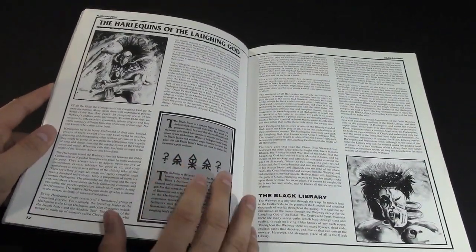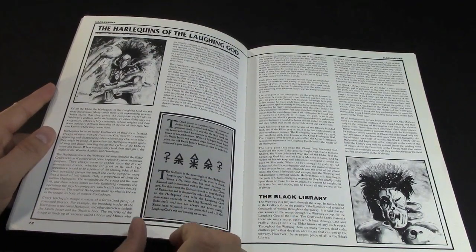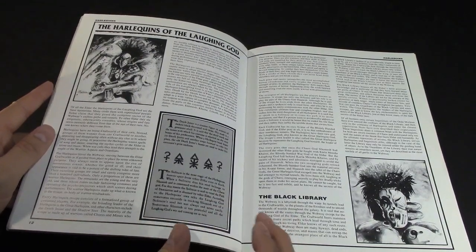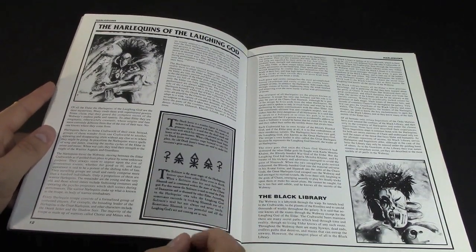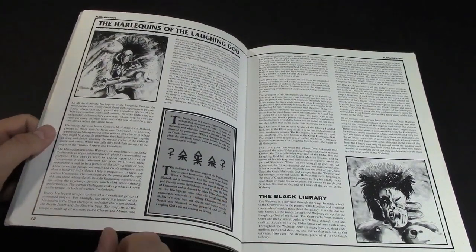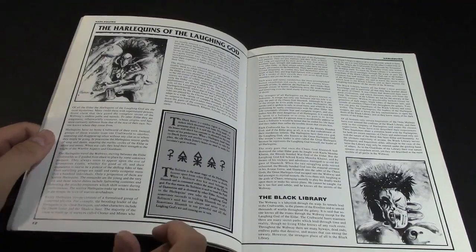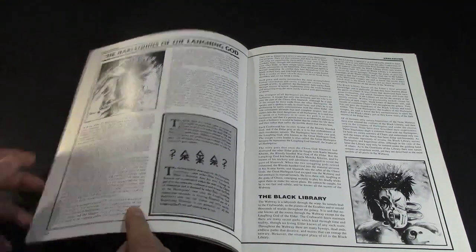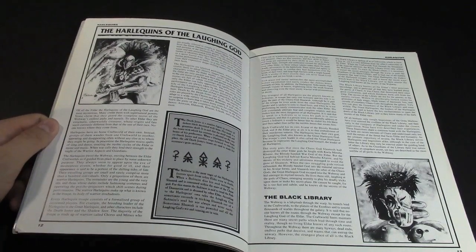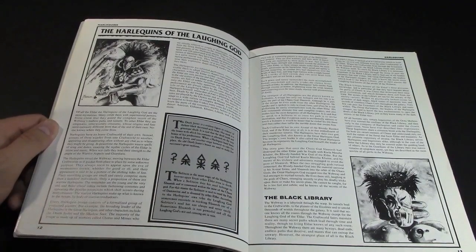And then we jump into the Harlequins. This is a cool piece. It talks about how the different Harlequin troupes have maybe a couple hundred members overall, but the Harlequin troupes also travel with some people that aren't Harlequin warriors, who are either the very young or the very old, and they mostly help make costumes and do the stagehand type stuff. But there are divisions within the Eldar hierarchy.